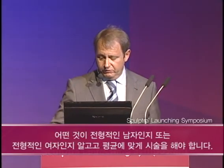Averageness, averageness, averageness. Know what is typical female and know what is typical male. A lot of people think this is an HIV patient. It isn't. It's a patient with normal fat amounts. He just has not enough bone.